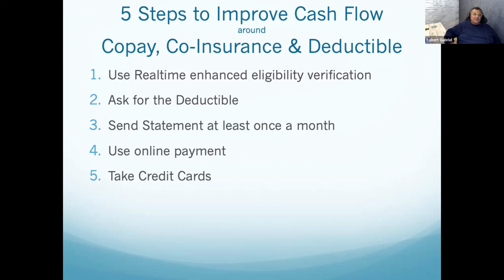And of course, some of my suggestions is to use online payment. There's online payment that goes by text now. There's online payment that goes with the statement, and it makes it simpler for the patient to pay. And of course, you want to take credit card when you do that.